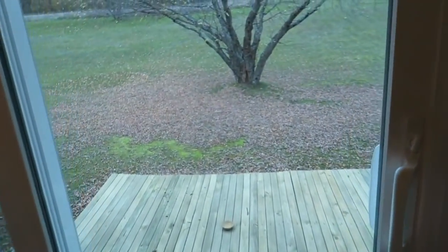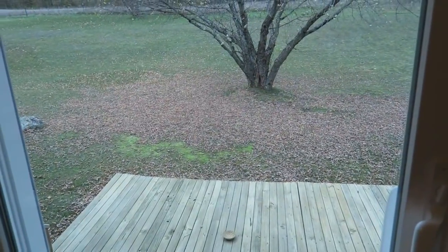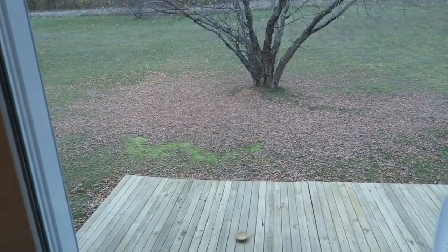Right here we have the weather report. I know I haven't been doing this in the last couple days because I've been shooting earlier in the day and it's been blinding light, blinded by the light, literally.